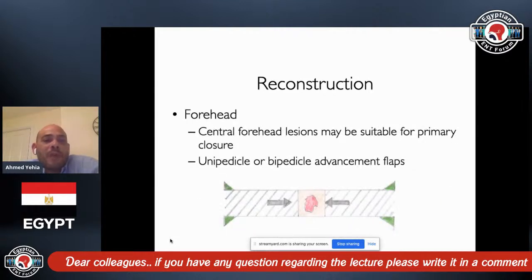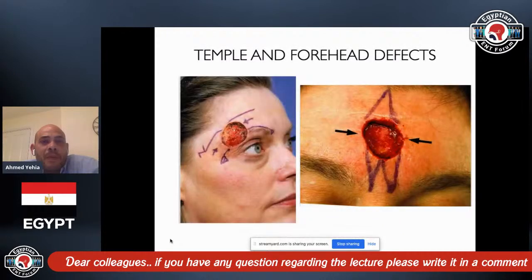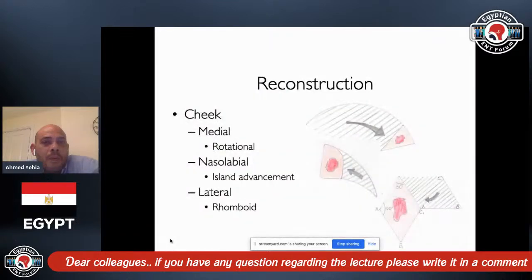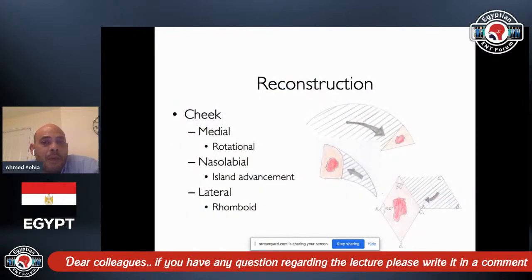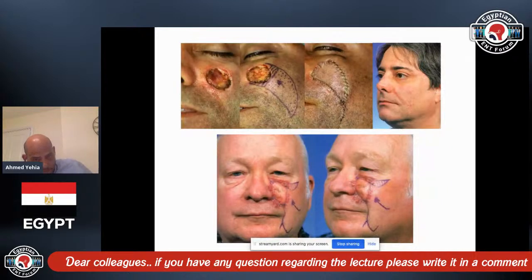Forehead, normally used either unipedicle or bipedicle advancement flap, as you can see here, or V to W. On the side of the temple, you can use A to T flaps as well. So you excise the triangle and end with a figure of T. This is the reconstruction of the cheek. You can use medial rotation, nasolabial island flap, or rhomboid flap, as you can see here. The picture down is the cheek advancement flap.